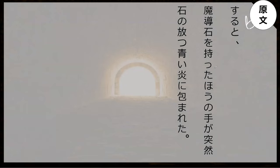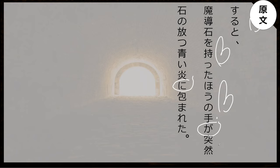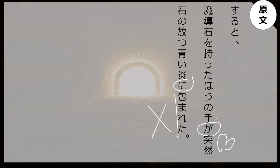Tsuruto madoseki o motta te ga totsuzen hono o hanatsu aoi hono ni tsutsumareta. Tsuruto, having done that, the hand that holds the magical stone, suddenly was wrapped in the blue flame. That hand suddenly, that hand wraps around. You're thinking about tsutsumu.